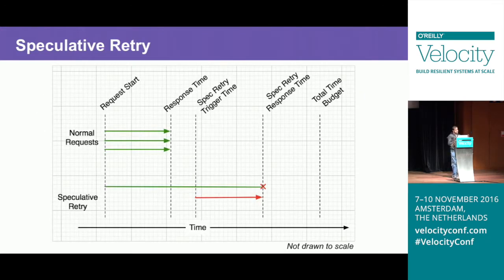Normally, from the 0th percentile to the 95th percentile, the system behavior is pretty predictable. All the requests going out come back in time, and we are all happy. The requests are being served very nicely. But beyond the 95th percentile, when a request takes much more time than it should have taken, we have a threshold. We call it the speculative retry trigger time. At that point, we trigger a new request. We call it a speculative retry.